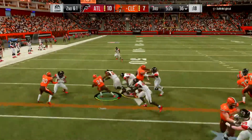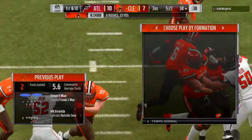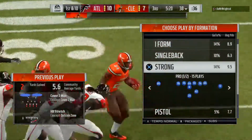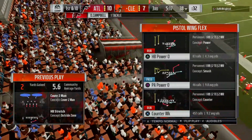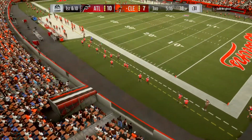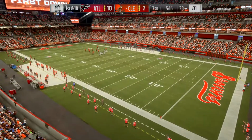They run it again with Chubb, and he'll be brought down shy of the 40 at the 38-yard line. 2 yards on the pickup there, but it's enough to give him a new set of downs. 2nd and 1, and people want to run the football. This is where every back in the league is supposed to do exactly what we just saw there. Pick up the first down.